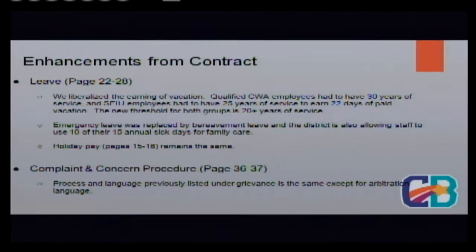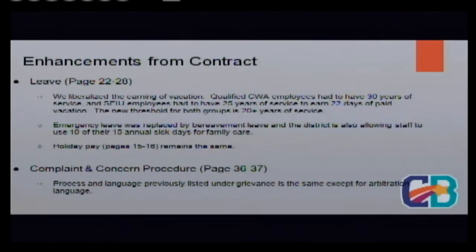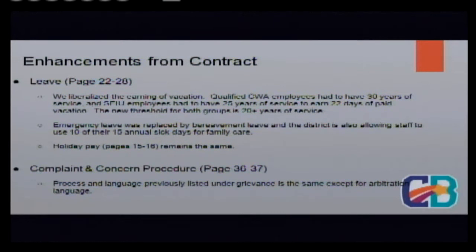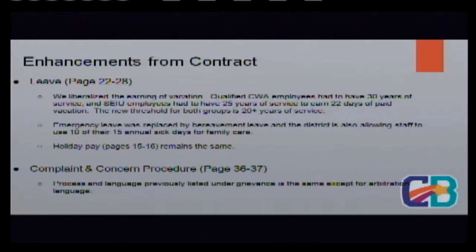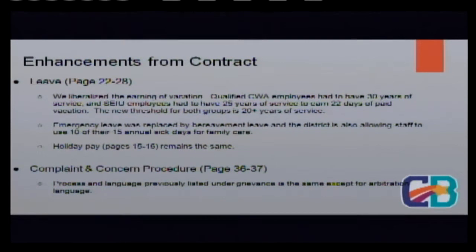The emergency leave, as we've discussed before, was replaced by the bereavement leave, and the district is also allowing staff to use 10 of their 15 annual sick days for family care. So if a spouse or a person who's in their care, a child obviously, is ill, they could use those days. Holiday pay, on pages 15 and 16, remained exactly the same among all the groups.